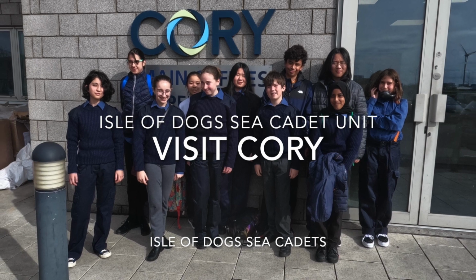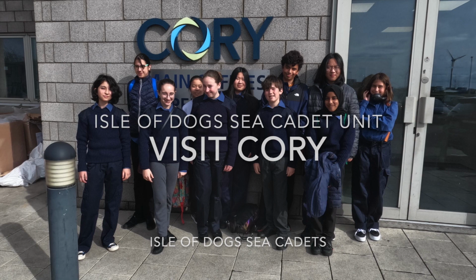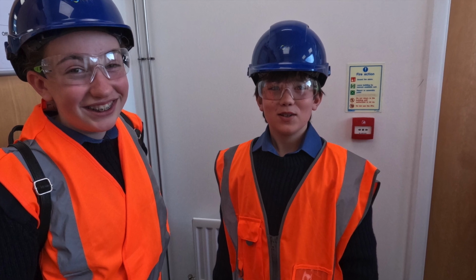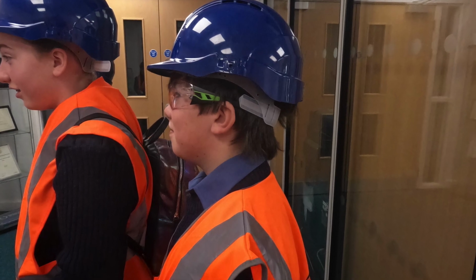We took the unit and we went to visit Cory to find out what happens to our domestic rubbish in London. Where the black bins go? Well, they go into lorries, they're brought down the river, and we were shown around the site in Belvedere. First, the PPE, safety specs, hats and high vis, and off we go.